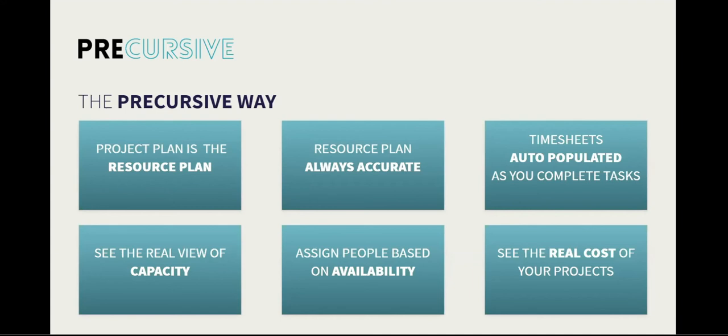Kate showed this from the Precursive plan. Everyone's timesheet will be populated as time is logged against the tasks. And in more detail, this means that as you're logging time against those tasks, the name and details of the task shows up in the timesheet as well, so you get more information about what's actually being recorded. The submitted time on the timesheets rolls up to show you the real cost of your projects.